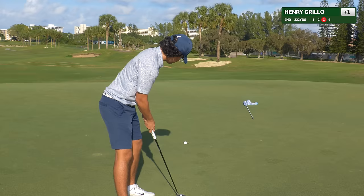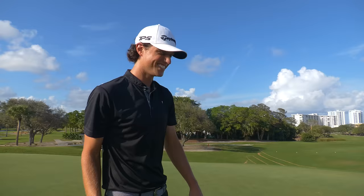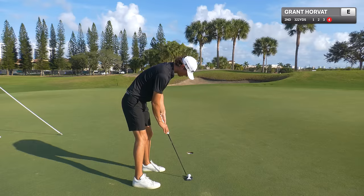Nice putt. Wow. Tides have turned quick. Very quick. He's got a little slider here. It's pretty good. A little bounce back birdie for Henry. He's now even par. Nice job. After the second hole, Henry is even par, I am even par. We are all tied up after the second hole.